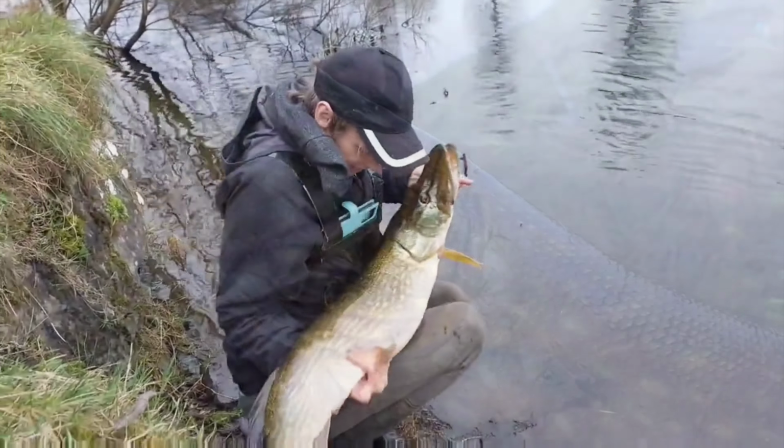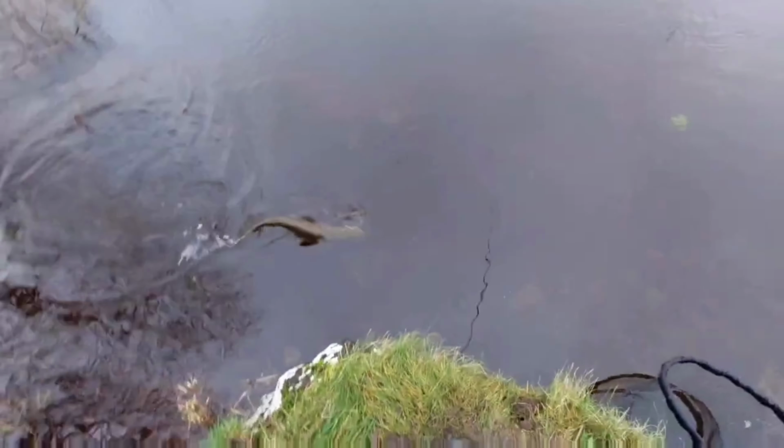The pre-spawn is known to produce the biggest pike, and I've nearly lost count of the amount of times I've come close to catching a 20-pound pike.